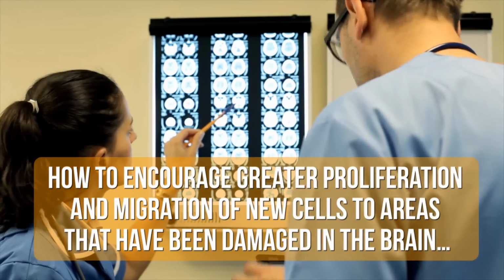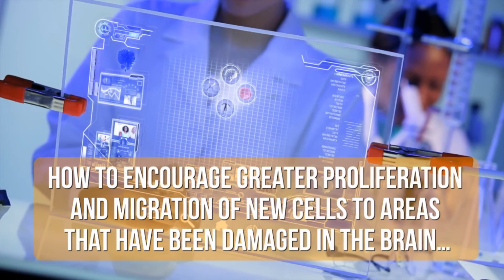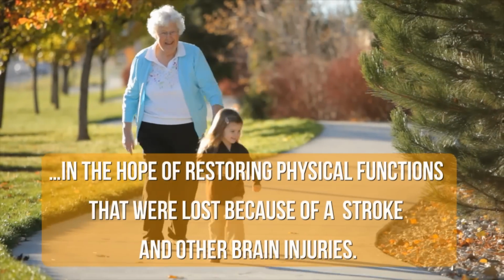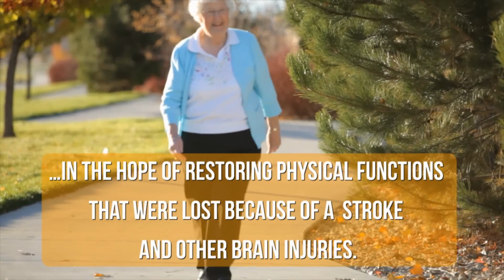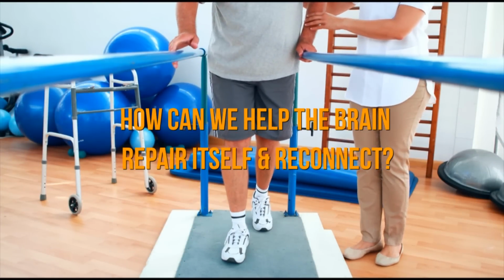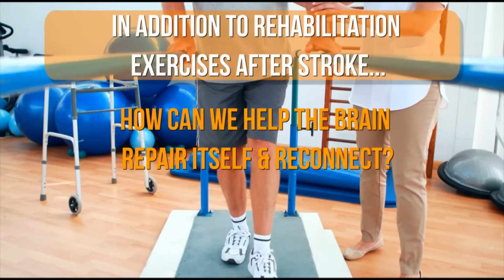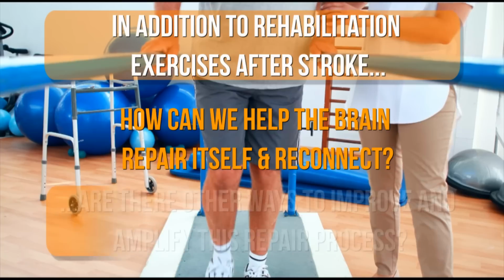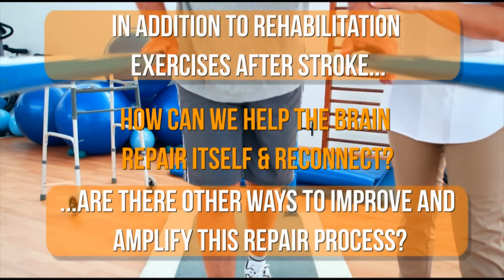Scientists continuously search for better ways to harness this phenomenon and encourage greater proliferation and migration of new cells to areas that have been damaged in the brain, in the hope of restoring physical functions that were lost because of a stroke and other brain injuries. Now, let us look at how we can help the brain repair itself and reconnect further. The most common way to enhance the brain's potential to repair itself and reconnect after an injury is to stimulate it by performing rehabilitation exercises. Are there other ways to improve and amplify the repair process and help the brain to reconnect?